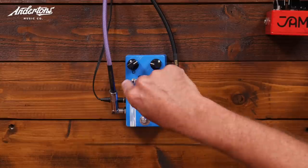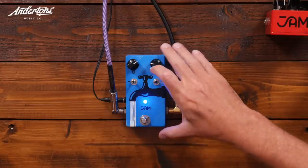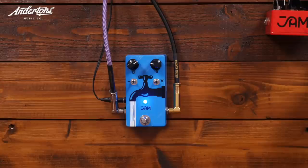Oh, that's nice. That is nice. The minus thing appears to just be a plus and minus. I don't know if it's doing a fat thing. Is it adding more, or changing the phase? I think it does just fatten it up. And the V, I'm guessing, is just a switch between chorus and vibrato. Vibrato. That's very nice. It sounds good.